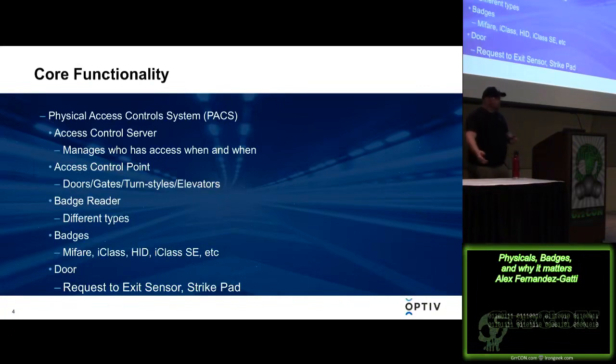Badges that are out there right now, we have MyFair, iClass, HID, iClass SE, etc. You'll see them in use all over the place, from the London mass transit system using Oyster cards, they use MyFair by the way, to corporate environments that mostly use HID prox or iClass. Very few companies are putting the money out to use iClass SE. And the door itself, which is actually kind of interesting, it has a strike pad. Strike pad tells your access control server whether or not the door is closed. If the door is open and the badge scan has not occurred, an alarm will go off. However, that alarm is typically ignored, unfortunately.